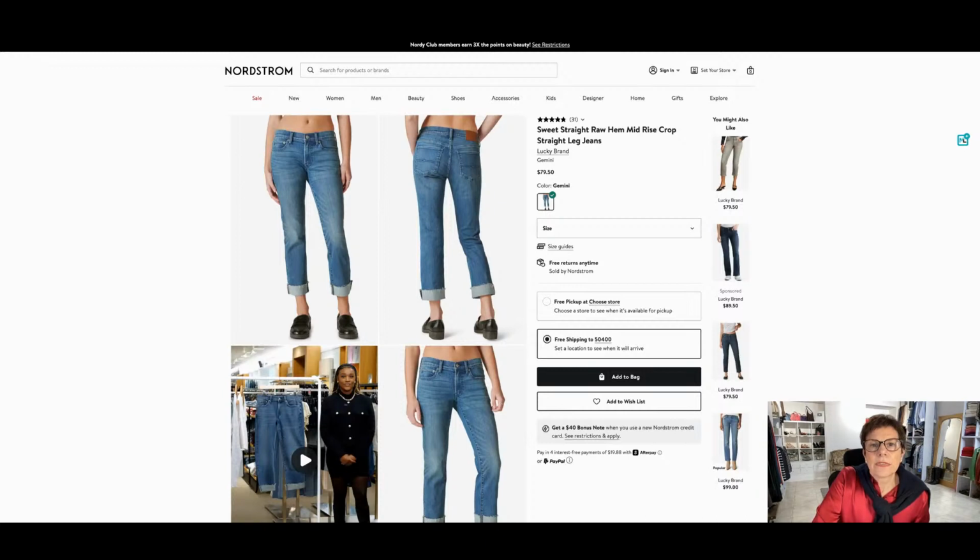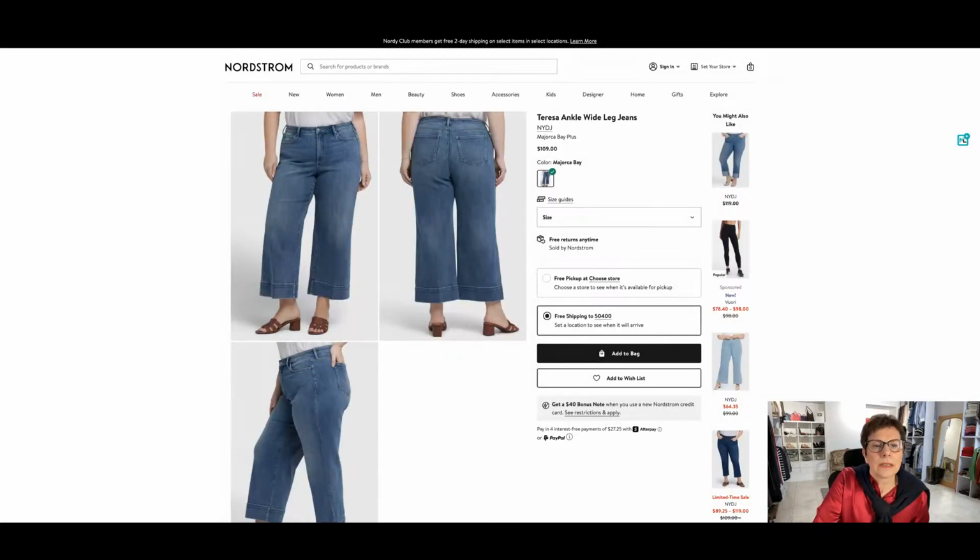So let's see something else now. We have... So we have a pair of jeans again. In a second. Any minute now. There's a slight delay.